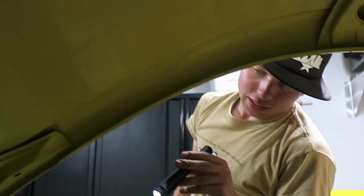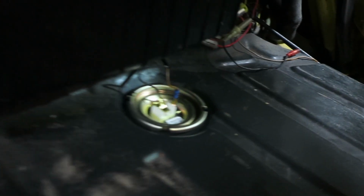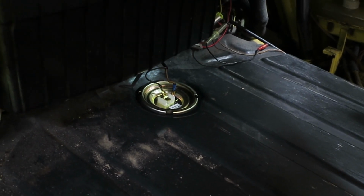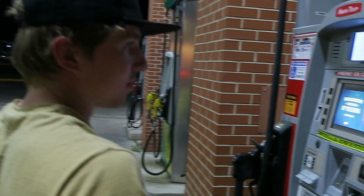A little note, you don't have to spin it round and round. Just give it a little tap. Yep, little tap, lefty loosey, about an inch of rotation. Damn right. All right, boys.